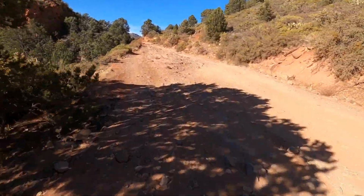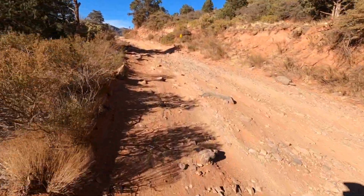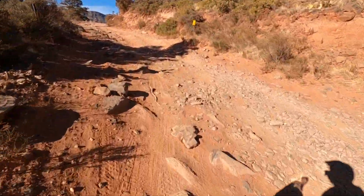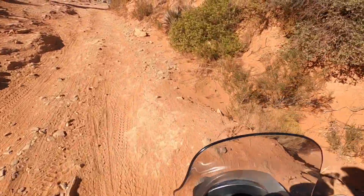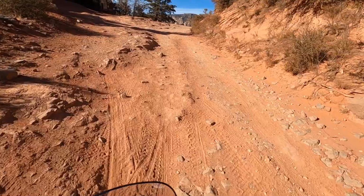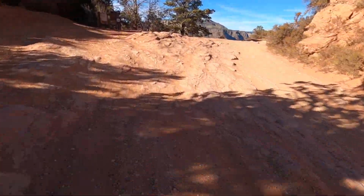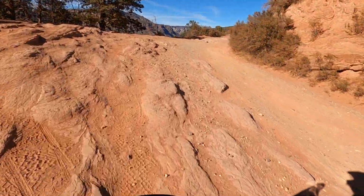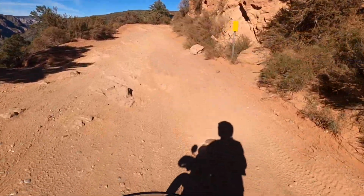I think I'm committing. I'm staying left. I think I can cut over right here. Thread that needle. Oof. Ooh, I almost spun out right there. Almost lost it. That was the closest I've come to dumping the bike right there. It was on its way over.